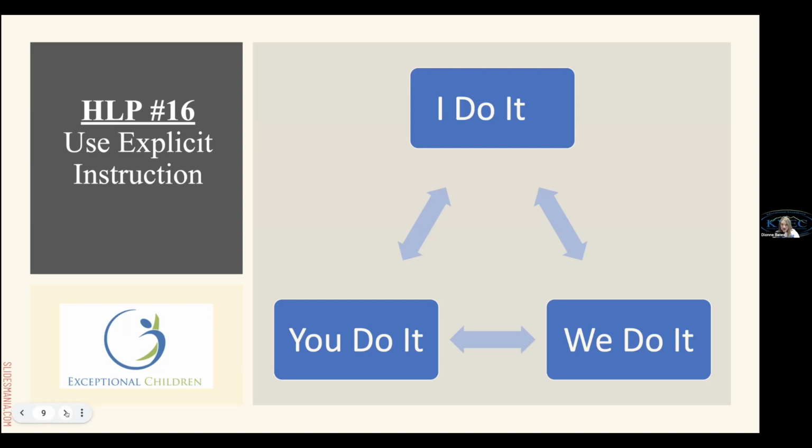So the I do it, and we'll just talk a little bit about that. The I do it part is really where the teacher models what that explicit instruction looks like. The teacher is very carefully planning and selecting instructional materials, resources, and examples so that they model the thinking, the metacognitive strategy, and how we think through how to solve the problem, or how we think through the reading passage that we're reading, or how we think through a procedural process. But the I do it part is very particular. It is very, very explicitly modeled.